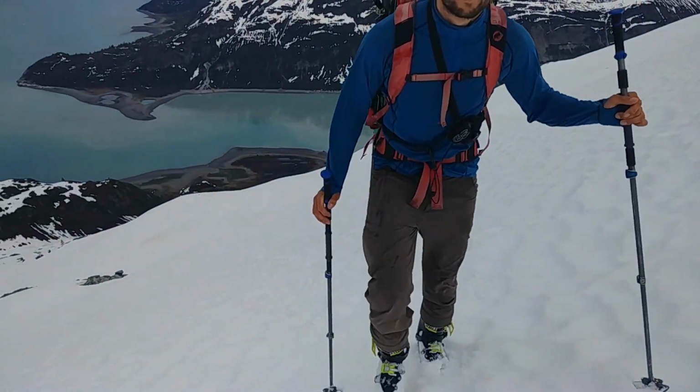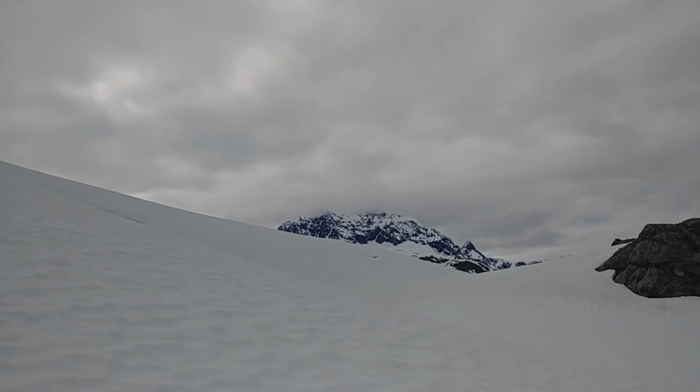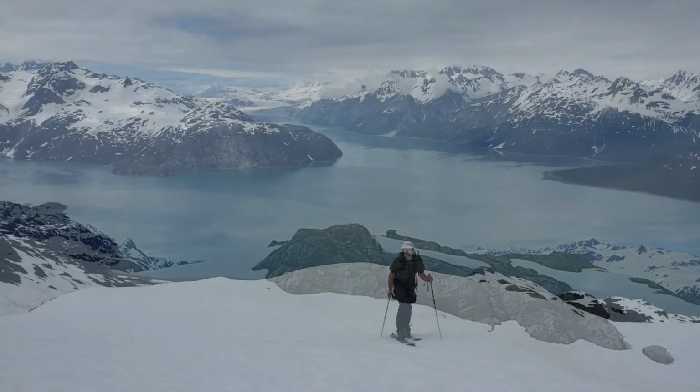Boot pack action on this extra steep bit. Alright, skis down. And we're on the ridge line, so we can get views of the much bigger peaks just on the side there.